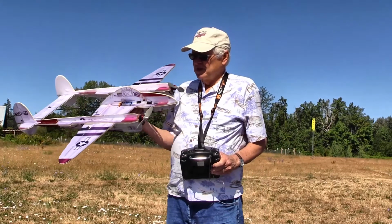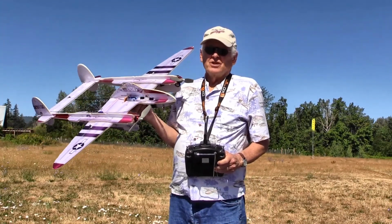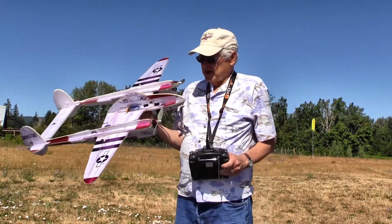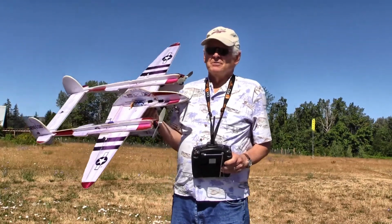And so my very last plane after 40 years of building RC planes, I knew was going to be a P-38 in honor of my father. Well, when I got around to building it, I could not find a kit that I was happy with.